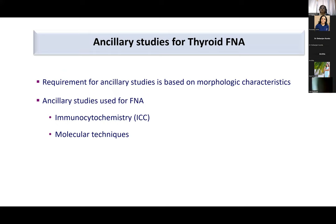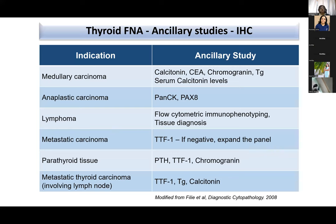Now, ancillary studies usually are required based on the morphologic characteristics, and ancillary studies can be immunocytochemistry, and second is molecular techniques. Now, here I want to say something about immunocytochemistry. It is very difficult to standardize immunocytochemistry, not a very good option, although sometimes, especially for medullary thyroid carcinoma, calcitonin can be useful. Molecular techniques, yes, definitely they are useful, and we'll discuss this in a later part of this talk.